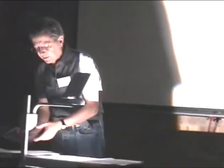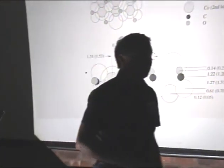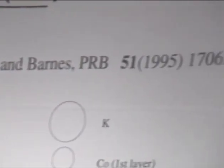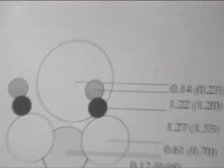So here's the result of the calculation for potassium plus CO, and comparing the surface structure with the experimental surface structure. And you'll see here the key parameter that I was worried about, the potassium atom lifting off the surface, is reproduced by the theory.